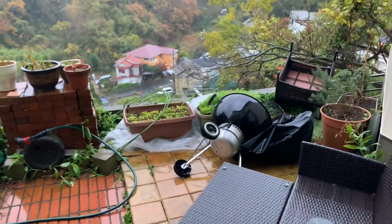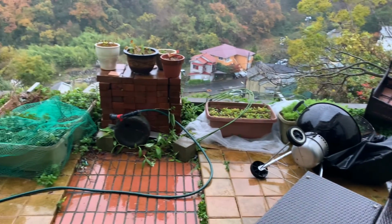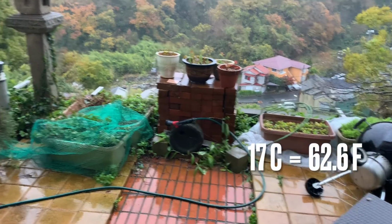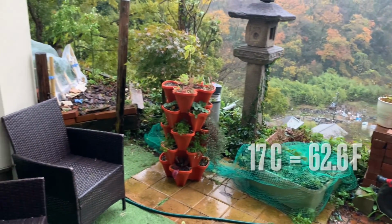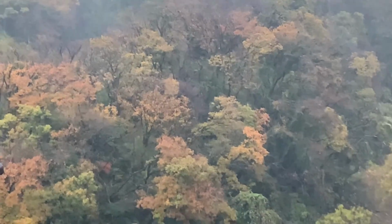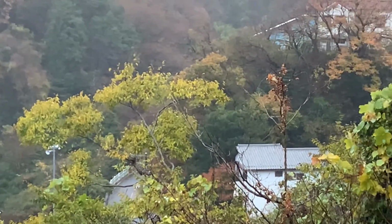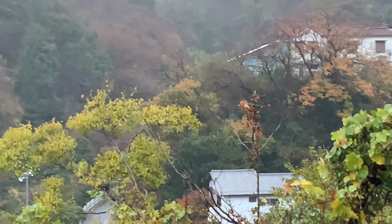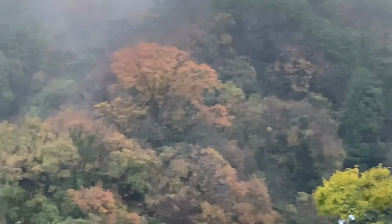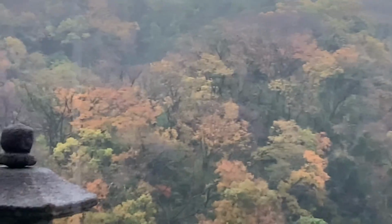Okay, it's still raining, so I'm not going to go out just yet. Very warm morning, about 17 degrees Celsius. And you can see the fall colors. Normally we don't get them so vivid as this. It's about as colorful as it gets. The autumn foliage. It's called koyo in Japanese. Very nice this year.